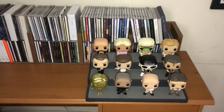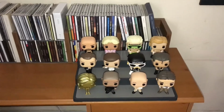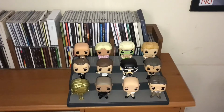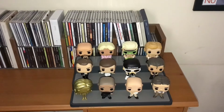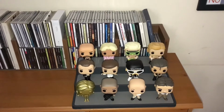Golden Girl seems very top heavy, like legs and feet are very thin, so I can see when I'm opening this drawer they're toppling over. All the others seem to stand fairly well, but I just worry a bit for Miss Masterson. But yeah, that's it. That's my Funkos. Which ones am I getting next? I have no idea. Any suggestions?